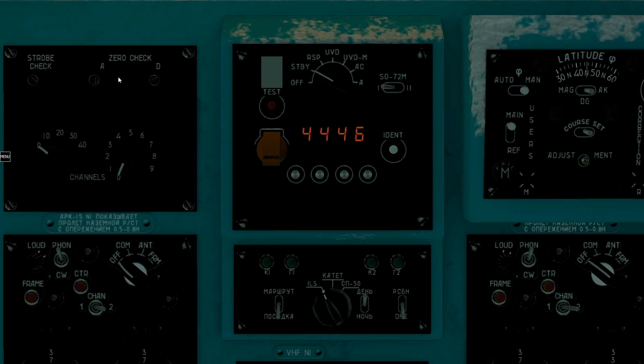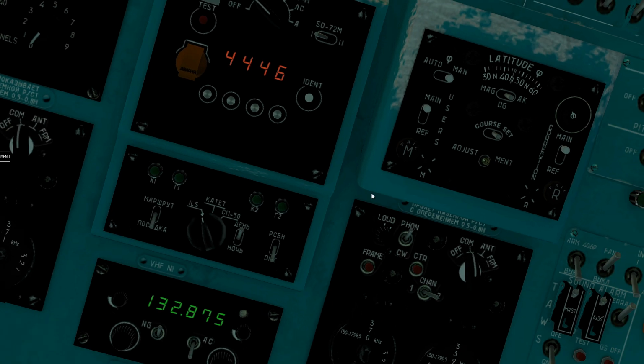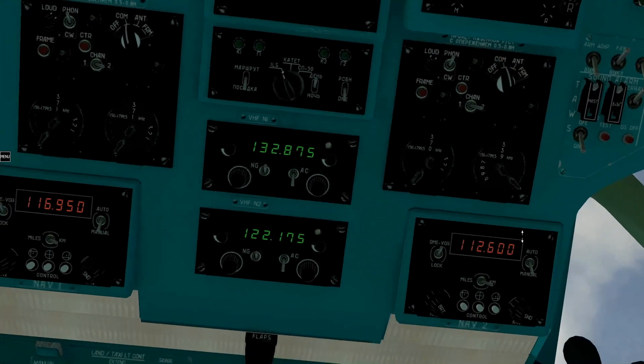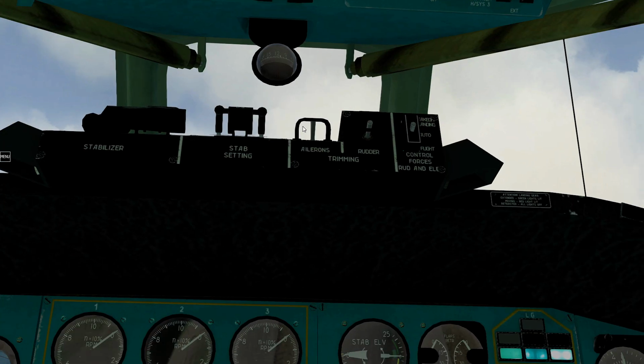Put it to standby. Here ADF. I'm not going to tune an NDB today, don't really need it. Window heat. Put them to low. Pitot heat, we can test these guys. And switch them on. And Doppler power ground and NVU by DOP. There we have it.